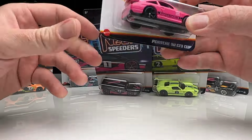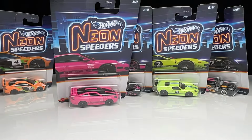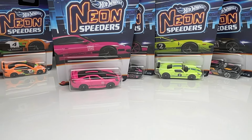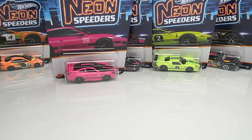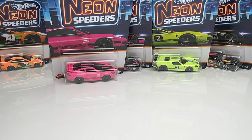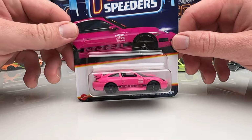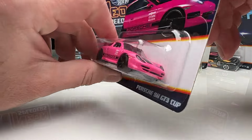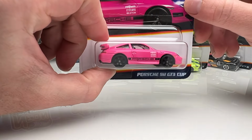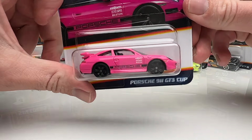So we got this Neon Speeders. Like I said, this pink Porsche is kind of a tough one to grab. If I do find another one, I'll probably grab an extra of it too because I really like it. It seems like we're in the Porsche era almost of Hot Wheels, where Porsches are almost just as desirable, if not as desirable, as finding a Datsun 510 or something. And there's a lot more castings to choose from when it comes to Porsche.